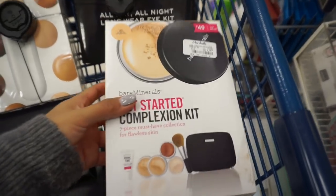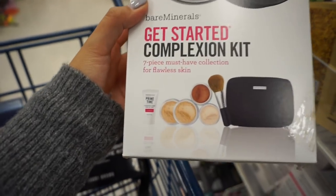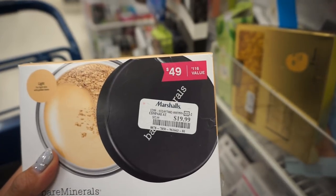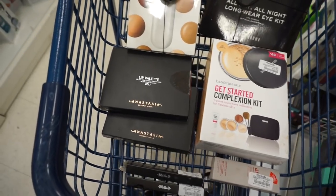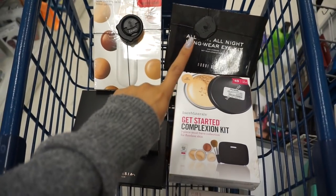Last but not least, we found from Bare Minerals this Get Started Complexion Kit, which comes with all of these 7 goodies inside. And this was priced at originally $49 and now it's only $19.99. So just as an overview, these are all the goodies that I found on day one at Marshalls. All right, you guys, well, that concludes day one. We didn't find that many things. Wasn't too impressed, but we'll see how tomorrow goes.